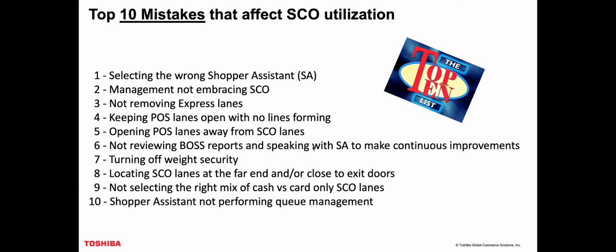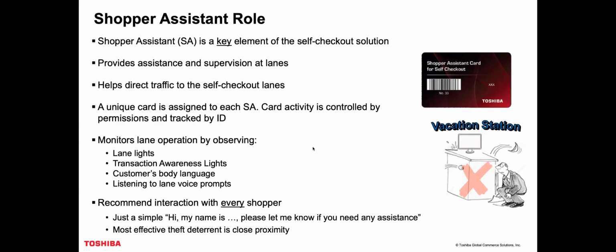So I'm going to peel back the onion on each one of these, and we're going to talk a little bit about what you can do to improve on each one of those. The first one is selecting the wrong shopper assistant, the wrong SA. What is the SA's role? The SA's role is not to hide behind the podium, which we call a vacation station. If you have a podium, make sure it's pushed off to the side. You have a regular point of sale lane there. It's to handle exceptions that can't be done at the SCO lane. Maybe you need to transfer an order. Maybe somebody brought a check, things like that. That's the purpose of the podium.